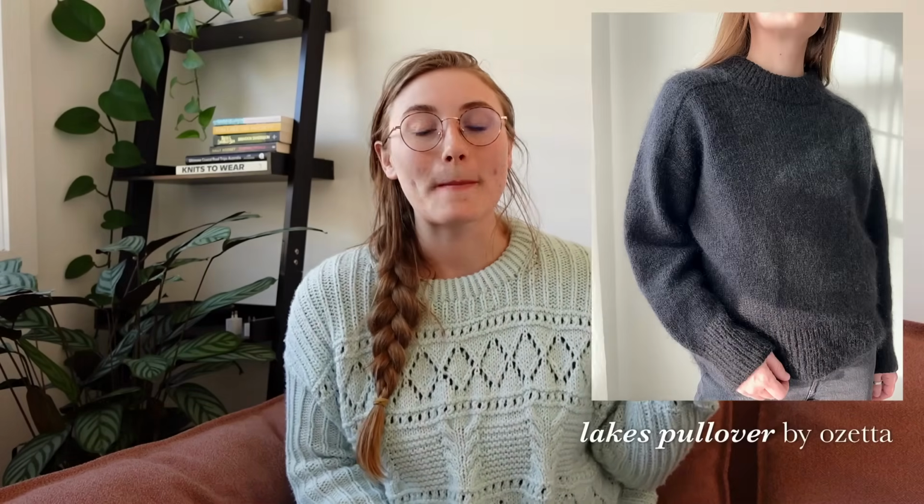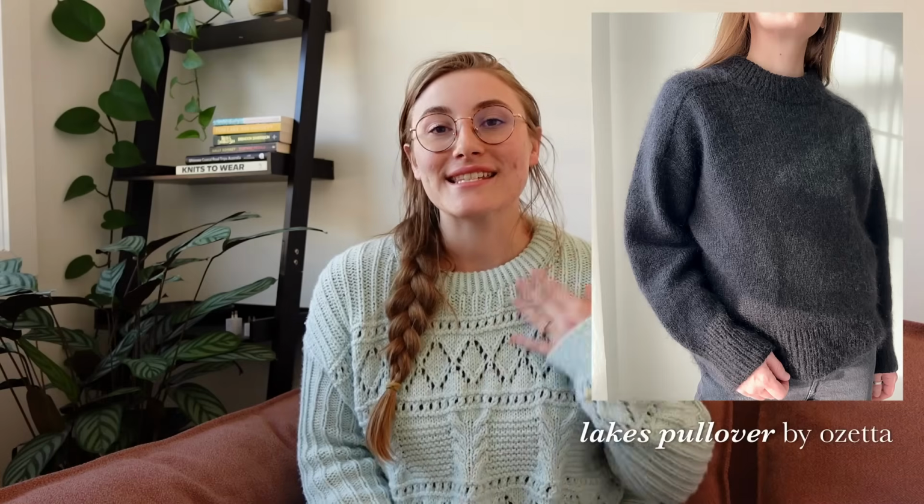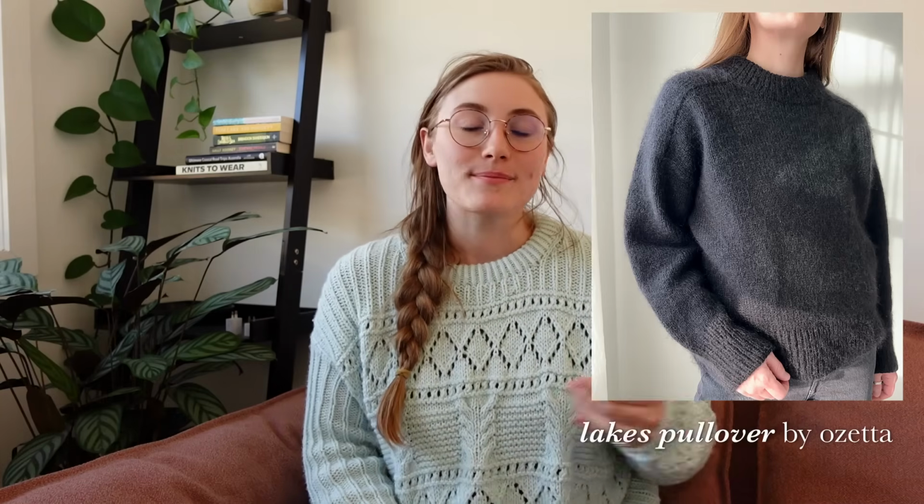In this video, I'm going to be knitting a sweater for my husband. I am going to be knitting the Lakes Pullover by Ozetta. It is a saddle shoulder construction, and it's meant to be knit with an oversized fit, but for my husband's preference, I'm going to be knitting it with less ease, probably only about 2 inches of ease or so.